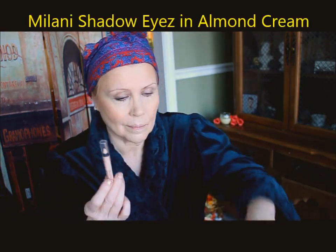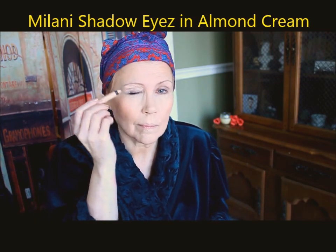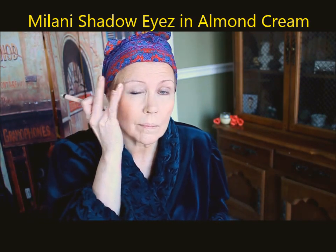That's the sun again. Now we're going into the eyes, and this is a fairly new matte almond cream color. It's a very light white girl flesh color. It makes a really good eyeshadow base, so all of your colors will go on a lot more even. You don't see the gnarly old veins and everything else going on in my eyes. I'm just lining underneath my brows as well. Going into the tear duct area, which always is a little darker on older women.